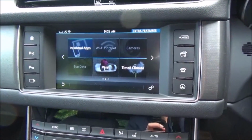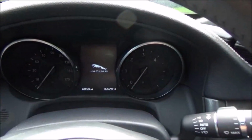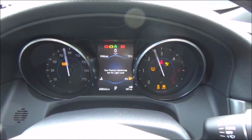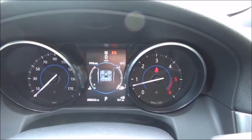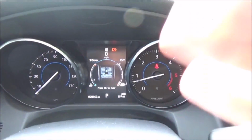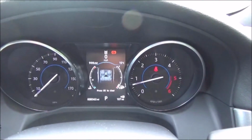You can also then have a virtual dashboard. So with this particular car, again if I turn it on so you can see a bit better, you get the conventional instruments, speedometer on the left, rev counter on the right, with a TFT central display. But what you can have is a full TFT display, which gives virtual rendering to all the instruments.